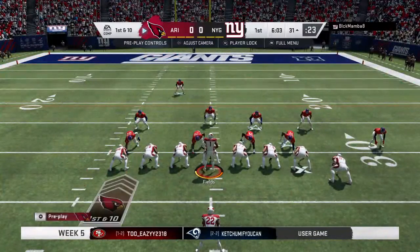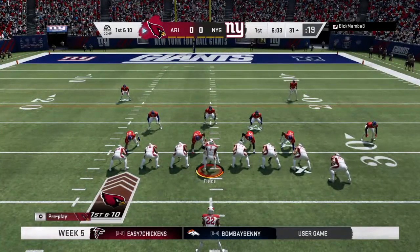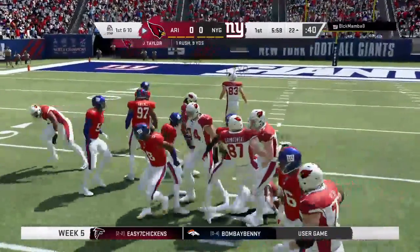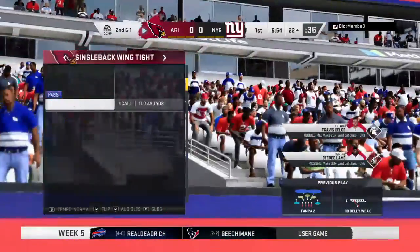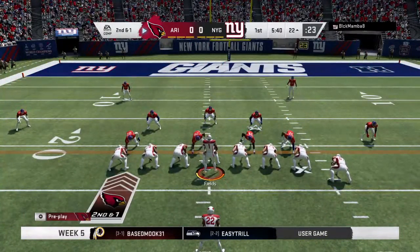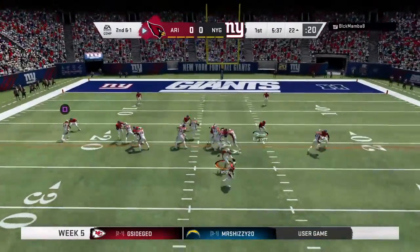Line of scrimmage, the 31 now on 1st and 10. They run the counter. It's Taylor. And this will leave him a yard short. Nice pickup of 9 yards on 1st down. If these kinds of lanes are available, you have to feel like he's going to have a pretty big game on the ground. Yeah, you can tell early on he's got a little burst in his step, and that's a big pickup right there on 1st down.